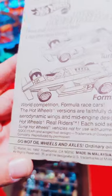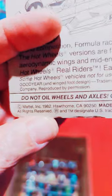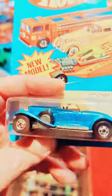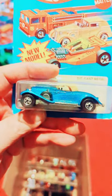Any number two fire trucks? I don't think so. We're going to go through the rest of this package and see what I got in here, because these are all vintage joints. But I don't think I got any of those. This is from 82. Do not oil wheels and axles. Ordinary oils will harm them. I told y'all, y'all got to have the liquid turbo. I forgot what it's called. Liquid something there. But you don't want to get stuff that's going to guck up your tires.